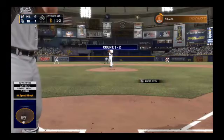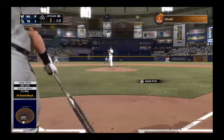Ready for another chance? Hernan Perez. He's 1 for 2 in the ball game.